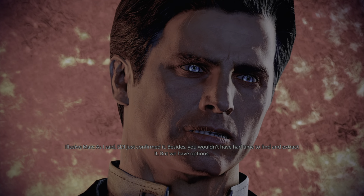Just because we can follow the Collectors through the relay doesn't mean we can take them out. I don't want to go after them until I know we're ready. Sooner or later, we need that IFF. I say, why wait? It's a derelict Reaper. What if the Collectors are waiting for us? We may want to build up our team before we take that kind of risk. The more people we have on our side, the better our chances of success. We need to keep building up the team. It's your call, Commander. Whatever you decide, we're with you.